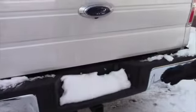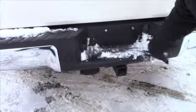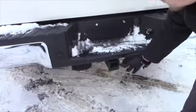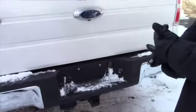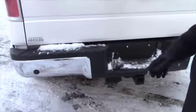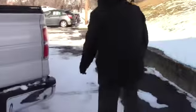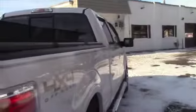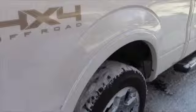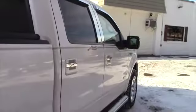Backup camera. Let's get the snow out of the way. You got your tow hitch, obviously, but your tow plug-in tray in the back here. You have backup beepers. And have you take a quick look around, and hopefully it's everything you expect it to be. This is in mint condition inside and out and underneath. Low mileage.